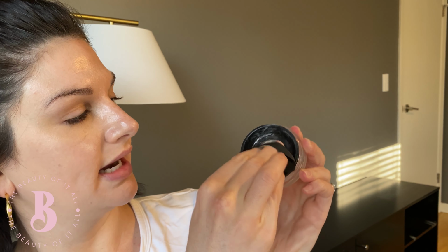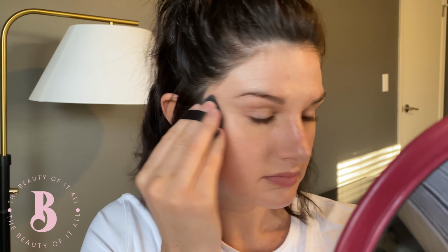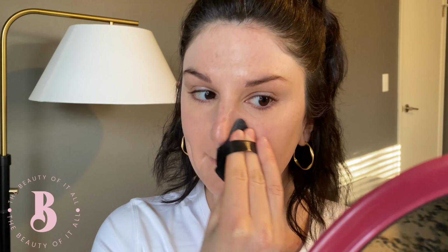Today, I'm just gonna go in with a powder puff, picking up some of the product, and then always, always, always remember rubbing the excess into my hand. And then I'm just gonna go ahead and set the face. Typically, I would set maybe a little later in my makeup routine, but because the rest of the face products that I'm going to be using today are powder products, I'm going to go ahead and do this step now.